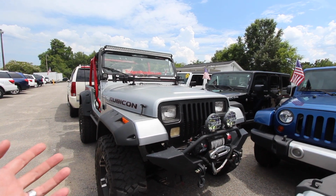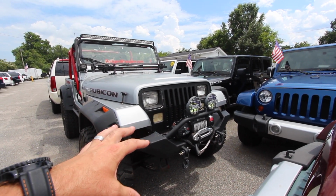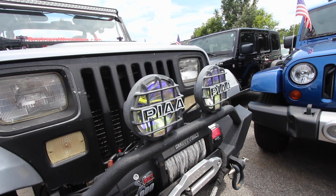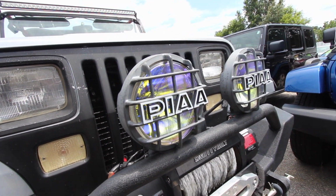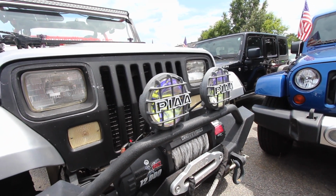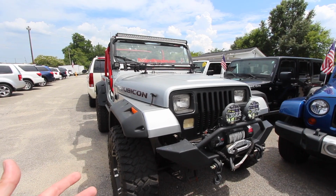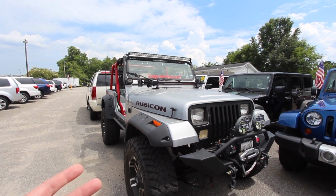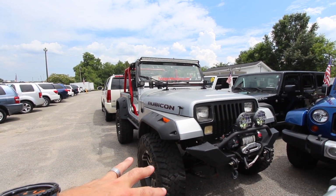But most Jeepers, usually if they've got a winch going on and a different custom front bumper, will also add in some type of lighting like this, which looks really cool. As you can see, it's got kind of a rainbow effect going on in those lights. Pia is a great brand, and again, lighting is just super popular on your four-wheel drive vehicles. It looks good, and of course, it definitely brightens up the roads at night or at dusk.